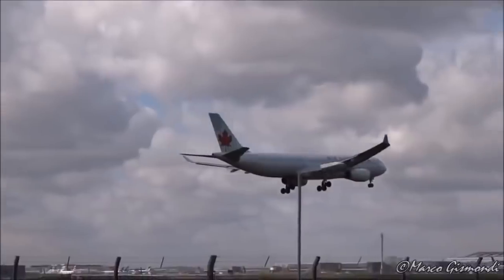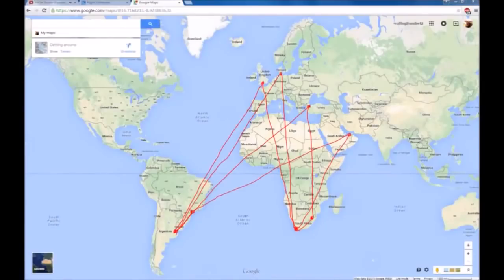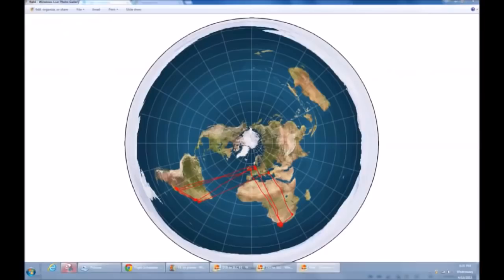So investigate the subject for yourself and ask. The routes do make sense and the Google Maps didn't. And the way they were trying to hide these ridiculous routes was with fake flights. Fake non-stop flights that aren't real and you can't get.